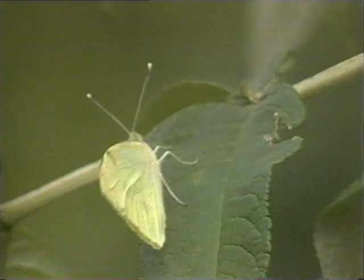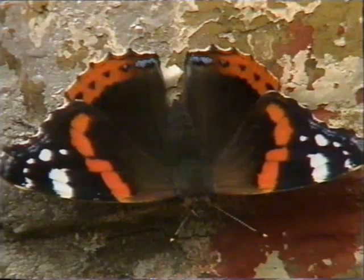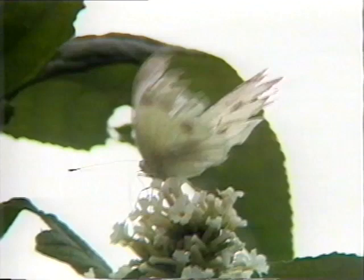Creature with antennae on its head, a rather furry body, who has beautiful fluttering wings and loves the flowers in the summertime.